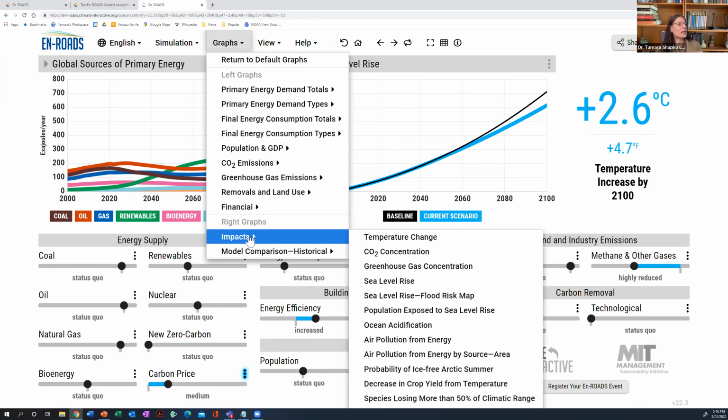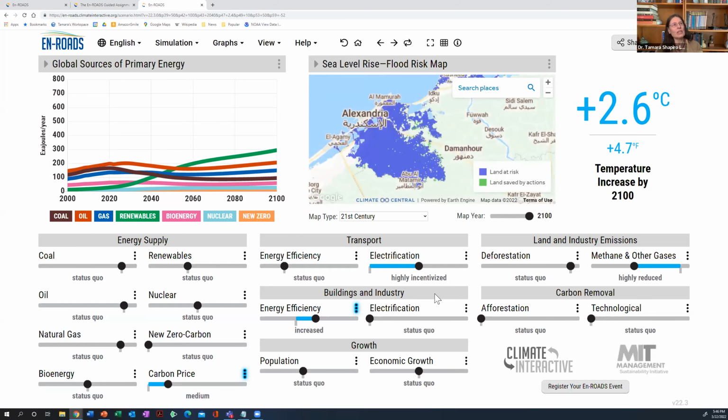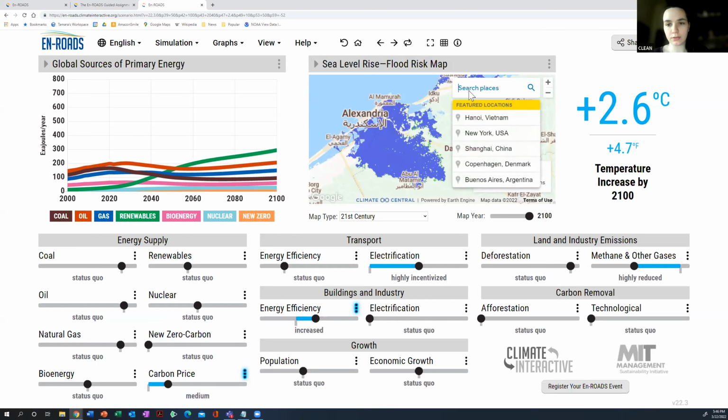If we want to look at a risk flood map, does somebody want to suggest a city that we might look at? A city somewhere on the coast. This just takes into account sea level rise and not flooding from rivers and things that would be more inland. Does anybody want to suggest a coastal city that we should look at? Hong Kong. Hong Kong, okay.